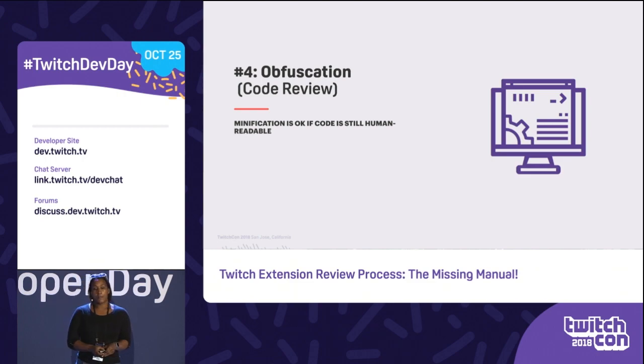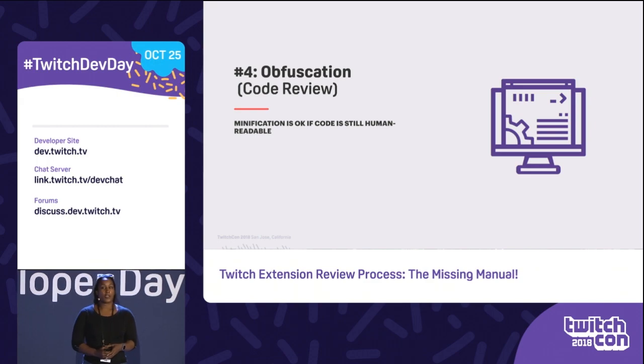Number 4, obfuscation, a really tough one. Our general policy over the past year has been that minification is okay, but obfuscation is not, because we do actually look at your code in a human-readable form. In trying to maintain this policy, we've definitely encountered more and more instances where code is so heavily and aggressively minified, we actually can't read it to figure out what it does. And we found it more and more challenging.